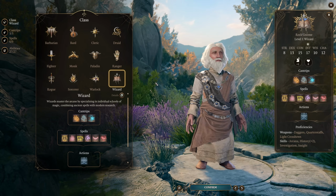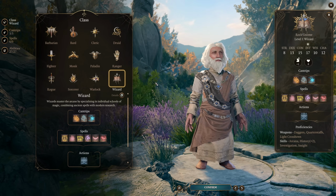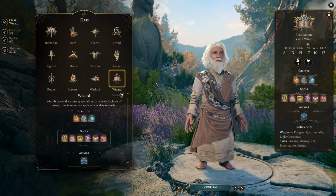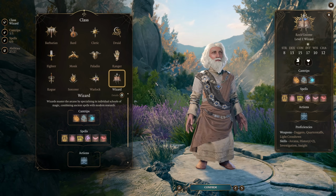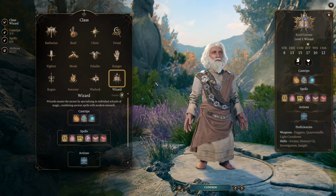I'm using the gnome hireling as the example character here because the image of the tiny little gnome with the gigantic overstuffed backpack full of books and scrolls is exactly what I want to go for with this character. I think that's just very funny and very on flavor. But honestly, I think it doesn't matter particularly what race you pick when you're building this character.